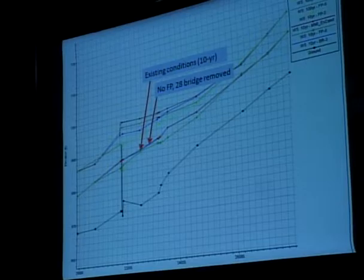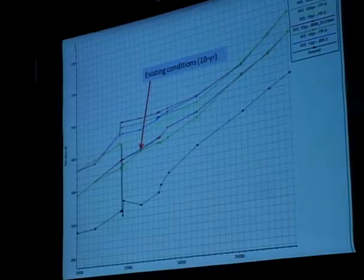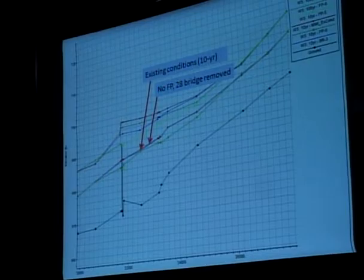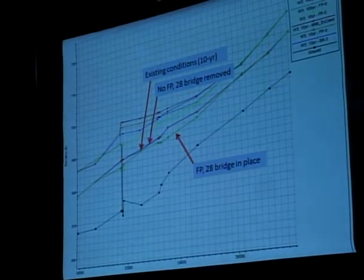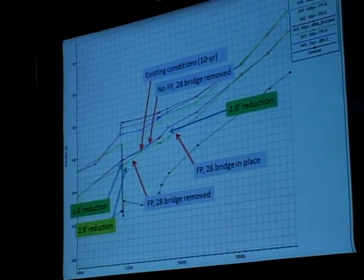So we looked at several different scenarios here, and let me just take a minute to explain what all these lines mean. These lines are the 10-year flood. What we show here is existing conditions in the 10-year flood. And then if we were to remove that Route 28 bridge and replace it with a larger structure, if we were to build that floodplain enhancement scenario but leave the bridge in place, and then if we were to do both, replace the bridge and enhance the floodplain. And I show here what sort of water surface elevations you would see if we were to do that.